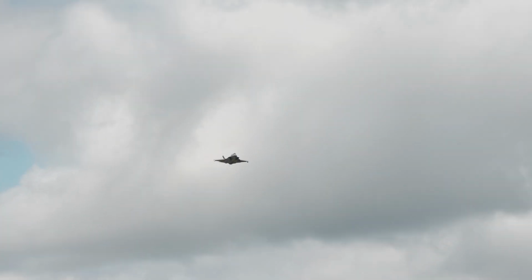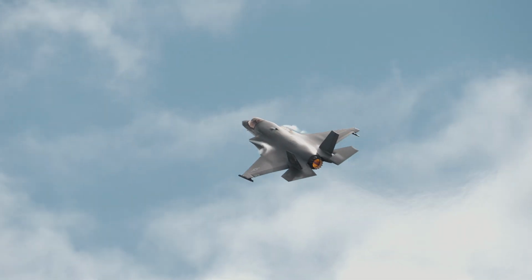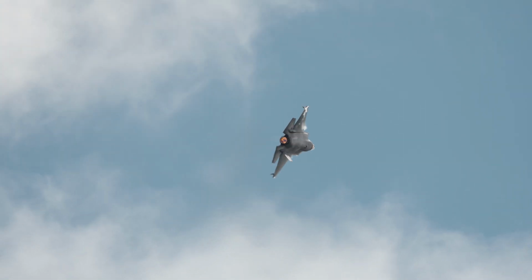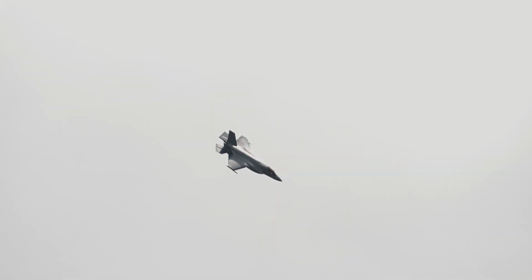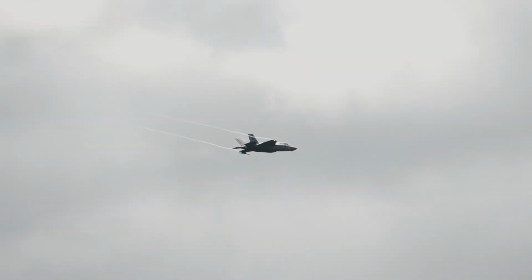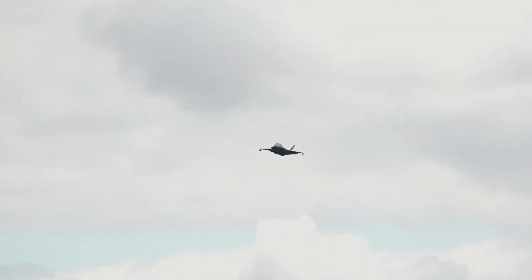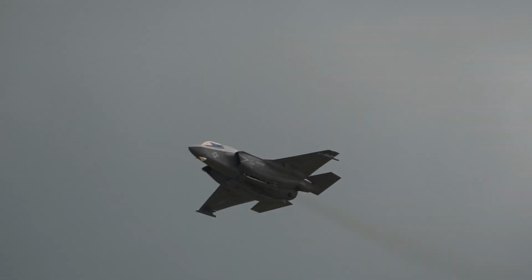Now let's watch how quickly he can change direction. This is called the tactical pitch. Everything internally. Watch as it comes by and opens the weapons bay.